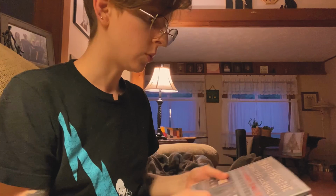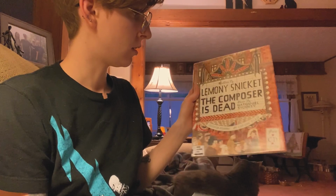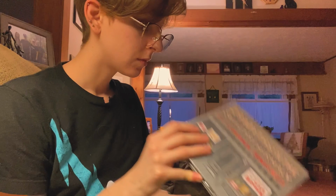Actually, I am going to read some Lemony Snicket kids' books to Olive because she's sitting here so nicely, and my mom got these out from the library for me to read while I was here because A Series of Unfortunate Events was one of my favorite series when I was a kid. We have 29 myths on the Swinster pharmacy. It's a challenging title. Goldfish Ghost and Lemony Snicket, The Composer is Dead. I've actually heard of this one before, but this one looks new to me. And I wonder if they connect to the series at all. We'll see.